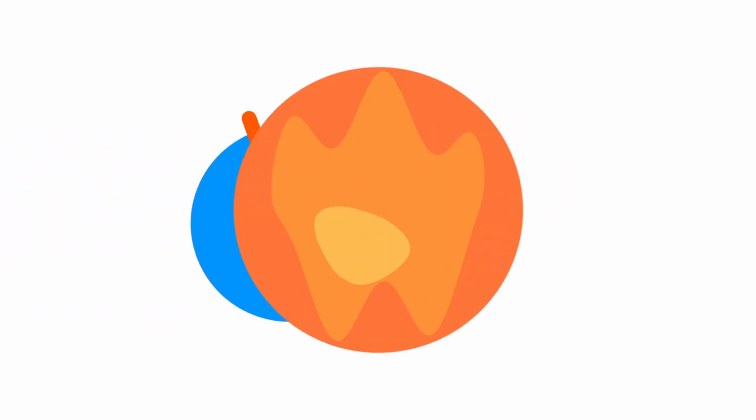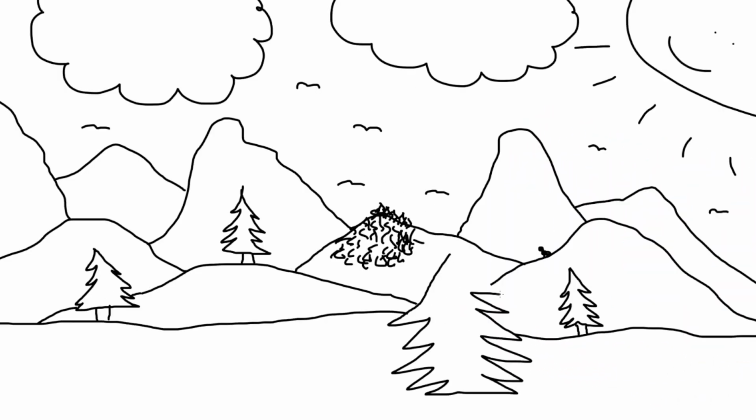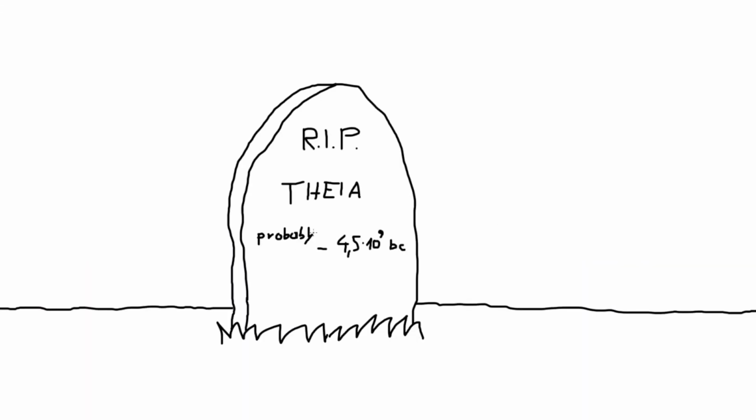So, 4.5 billion years ago, Theia crashed into our Earth, rotated our Earth axis, and parts of the planet either decided to stay with Earth and others formed the Moon. So life and the whole fancy stuff on Earth wouldn't be there without this disaster. Amazing. Rest in peace Theia, and thank you for making our Earth axis not exactly vertical.